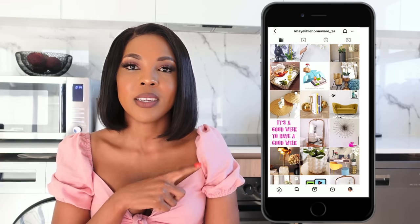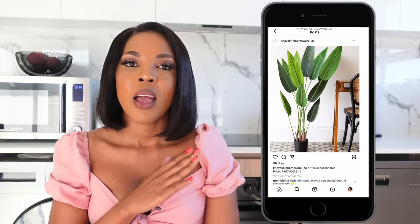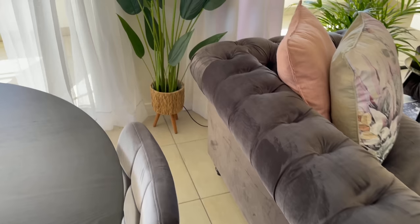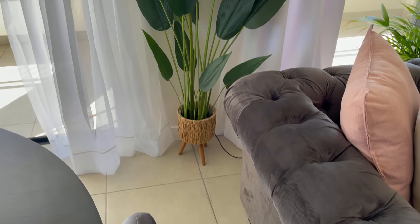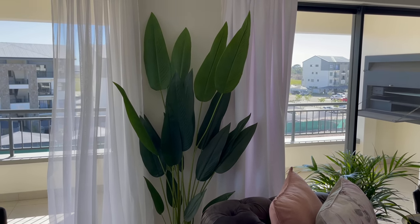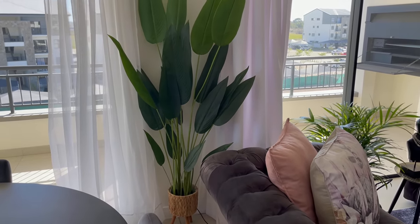And this plant, I'm going to link the Instagram page. I can't remember the name now. It's Kylie or something, but here it is. I got it for 900. Okay, no, I'm going to stop naming prices because I don't remember. I don't know how many people have asked me about this plant. I've answered so many. You can't be impatient with people. If they love something, they love it. You posted it, so tell us where you got it. I kind of understand. I relate, so it's all good.